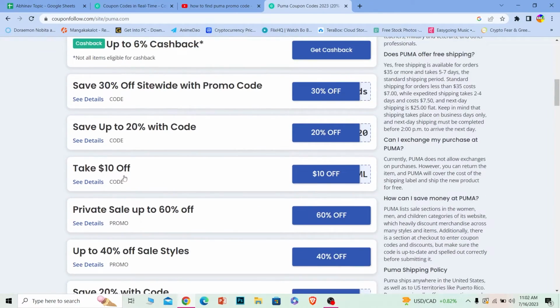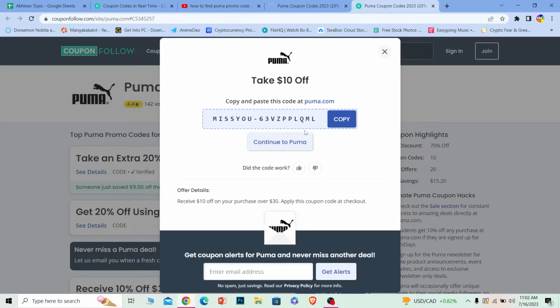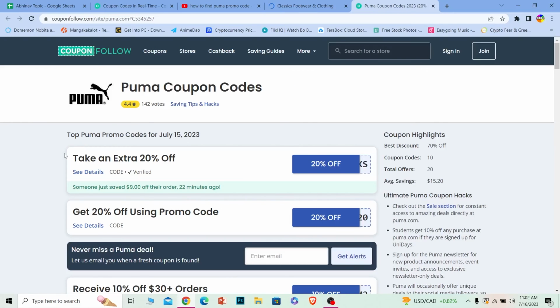Let's say I like this $10 off one. I can click on take $10 off and then it's going to show me this code. Now what I can do is just copy it, and during my checkout time in puma.com, I can paste this code and this code will be applied, and basically my promo code will be used during my checkout time and it's going to give me $10 off. So that's how you guys can find a Puma promo code.